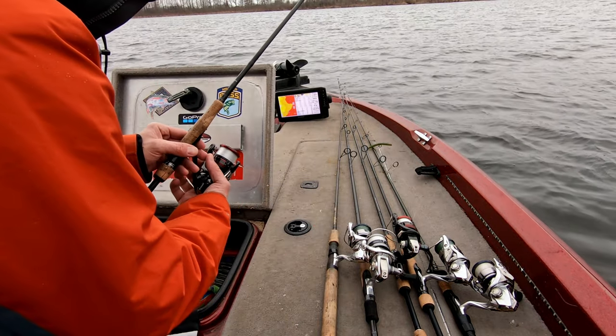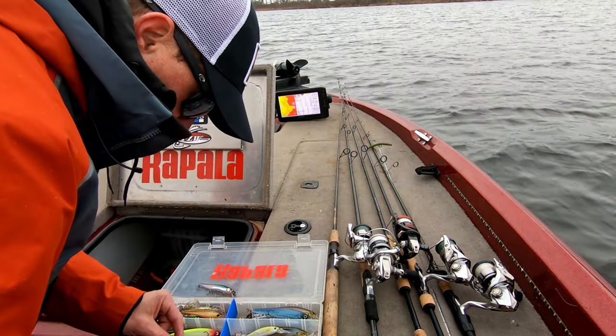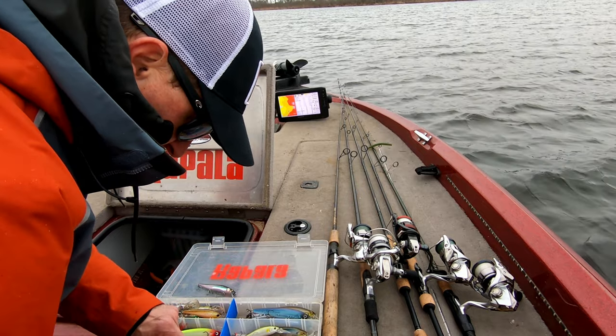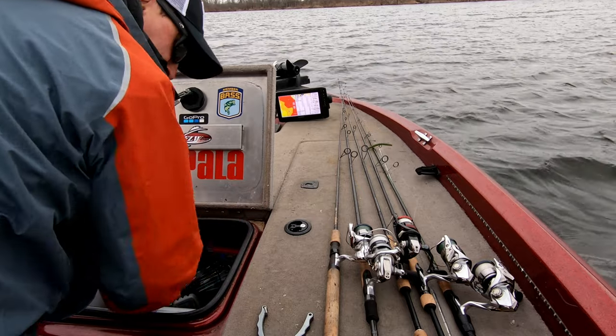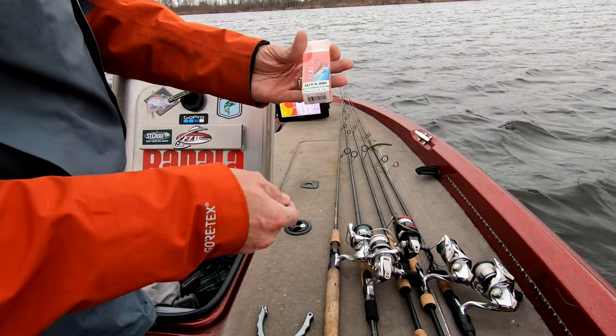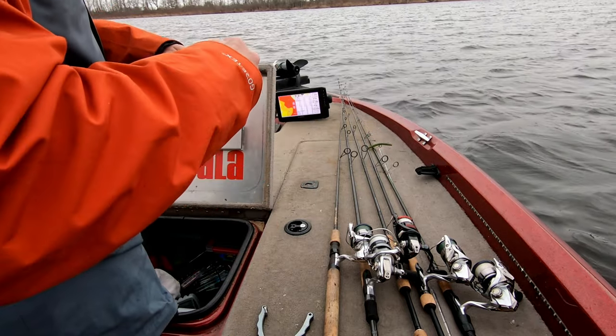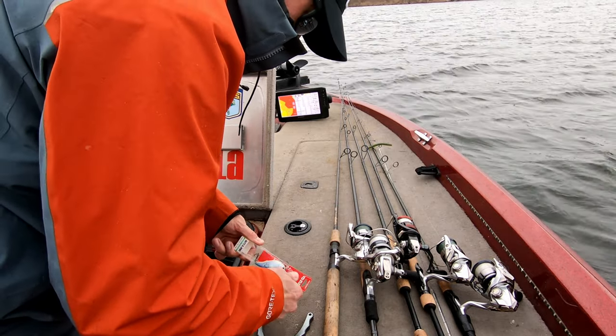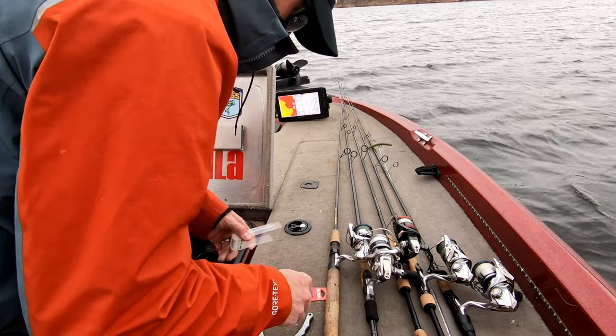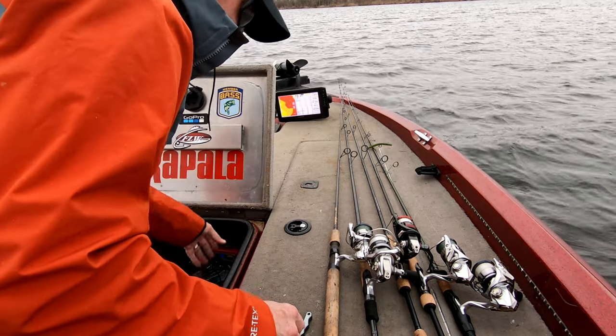Let's see, first thing we're gonna tie on is a jerk bait on this one. We'll start with the Junior Clear Laker. Try, got some of these Yozuri Redland vibes. Try some of those this year. Tried them in the past. Thought they were all right, but I picked up 5 or 6 of them this year.